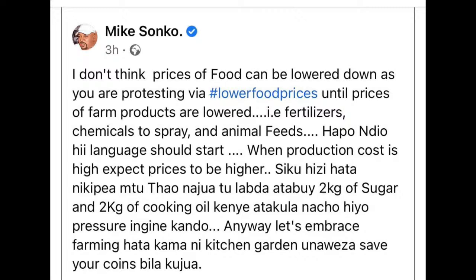Okay, the post says: I don't think prices of food can be lowered as you are protesting via hashtag lower food prices until prices of farm products are lowered. That is, fertilizers, chemicals to spray, and animal feeds. Hapo ndio hii language should start. When producing cost is high, prices will be higher. And then siku hizi hata nikipea mtu thao najua tu labda atabuy 2 kg of sugar and 2 kg of cooking oil, kenye atakula na anacho ndio pressure ingine kando. Anyway, let's embrace farming. Hata kama ni kitchen garden, unaweza save your onions, your coins bila kujua.